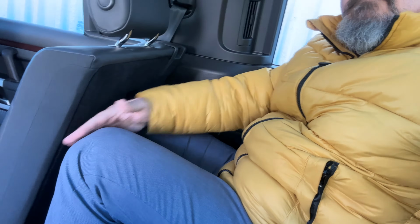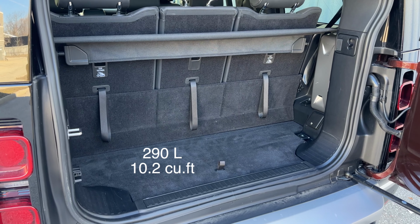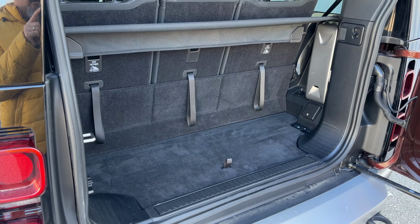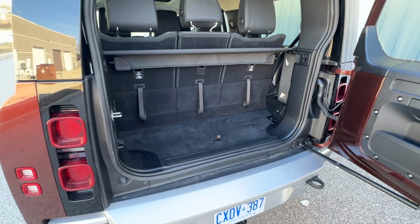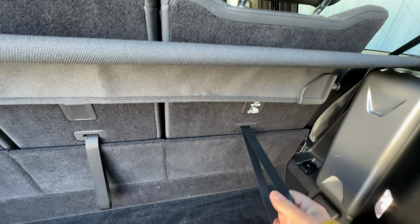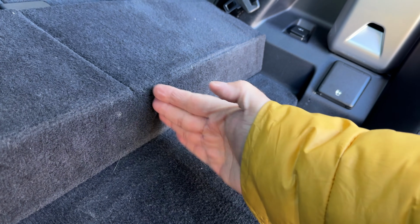What's not really good is the trunk capacity you have with all seats up, as what you're left with is 290 liters, which is puny. Even if you fold the third row down, yes, you get 1,015 liters, but look at the floor. It's not flat. Pooey.